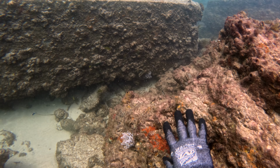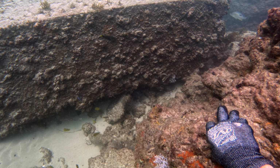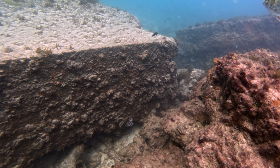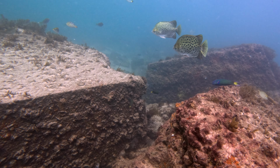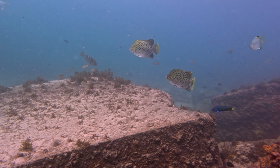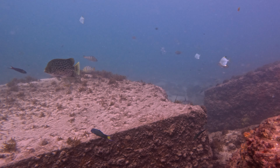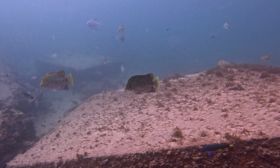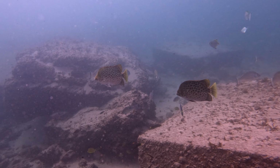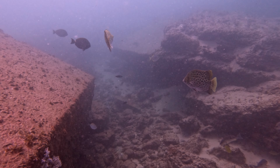Going down a bit further, coming through the hole in the wall here, which leads into a couple of larger holes, which are in the main current. Here are my little friends coming back to say hello. And it's on the sandy bottoms beyond here that I've seen the guitarfish recently start to congregate and just nestle into the sand on the bottom.